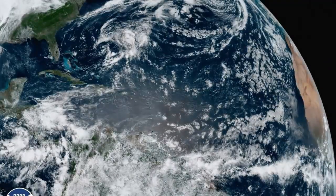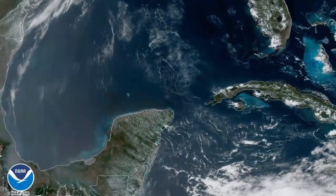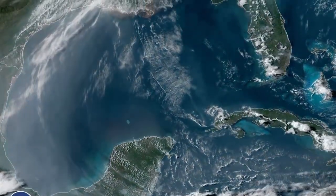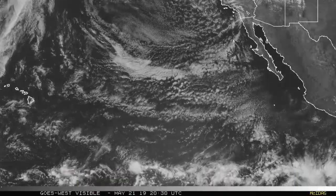Quite a bit of convection over the Caribbean as well, and that is sort of in association with that Eastern Pacific disturbance too. Interesting to see what comes of all of that. But the Gulf of Mexico itself still looking very quiet indeed. And if we panned up further north, you'd see some severe weather occurring in the United States again.